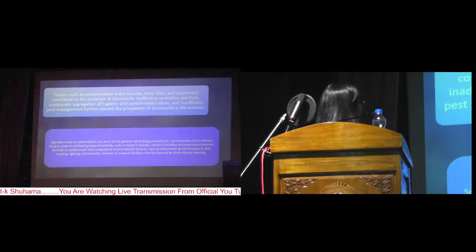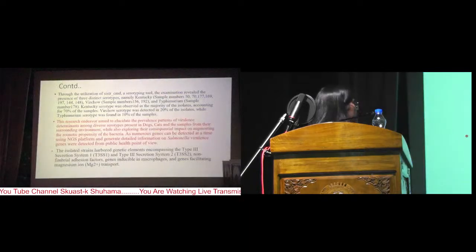Again, sporadic cases of salmonellosis may occur in general cat and dog populations, but outbreaks of the disease tend to occur in confined groups of animals, particularly those in kennels, research facilities, and veterinary hospitals. Animals in confinement often experience environmental stresses, and there can be overcrowding and changes in diet, heating, lighting, and humidity. These are certain factors that can lead to more salmonellosis. And animals in research facilities may be exposed to stress during shipping.